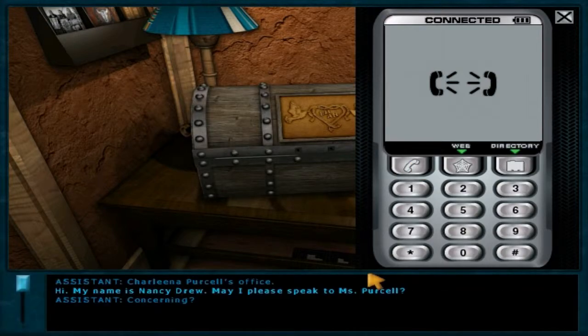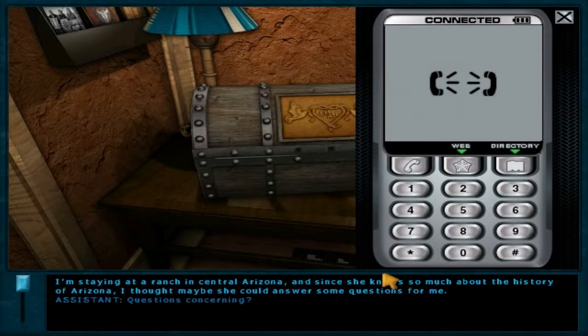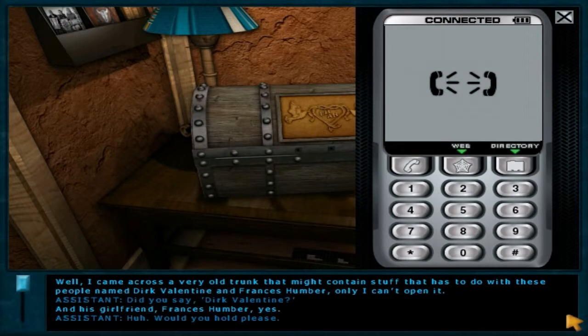Charlene of Purcell's office. Hi, my name is Nancy Drew. May I please speak to Miss Purcell? Concerning? I'm staying at a ranch in central Arizona, and since she knows so much about the history of Arizona, I thought maybe she could answer some questions for me. Questions concerning? Well, I came across a very old trunk that might contain stuff that has to do with these people named Dirk Valentine and Francis Humber. Only I can't open it.